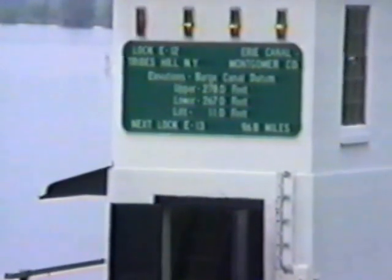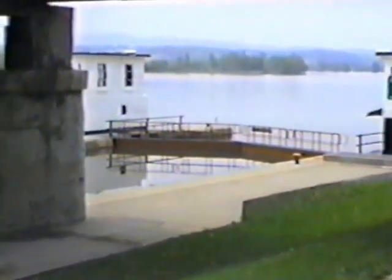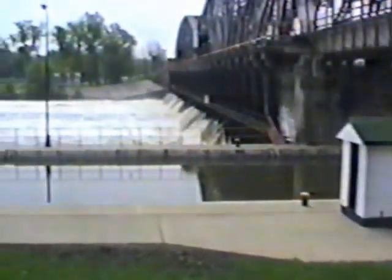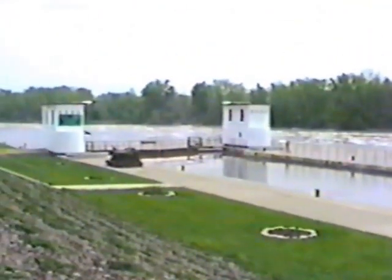Tribes Hill is the site of Lock Number 12 on the modern Erie Canal. The lock concept is essentially the same. Notice the large metal doors, which replace the wooden doors of the previous two phases. Vessels are still raised and lowered, and the canal is a vital link even today in the intercontinental waterway system. Albany is still connected to Buffalo by this route.